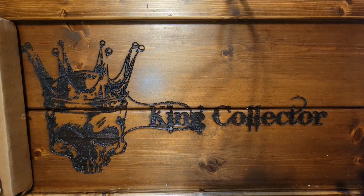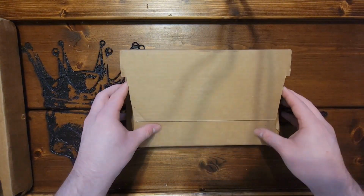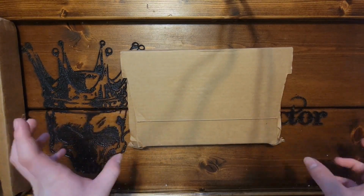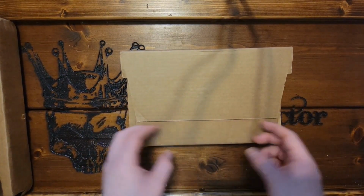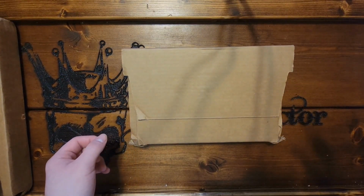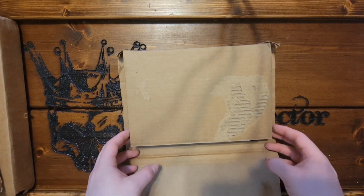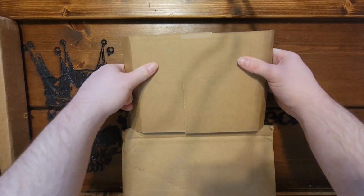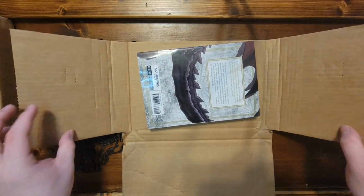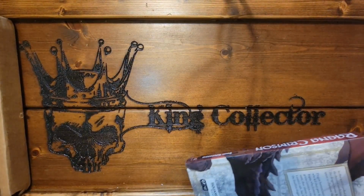So let's go ahead and get straight into the unboxing right now. So I'm going to cut it right here so I can get this open because this is a very strong tape. Alright, we got the box open. Let's see what manga we got in this one. Oh, we only got one book. So this is sad.